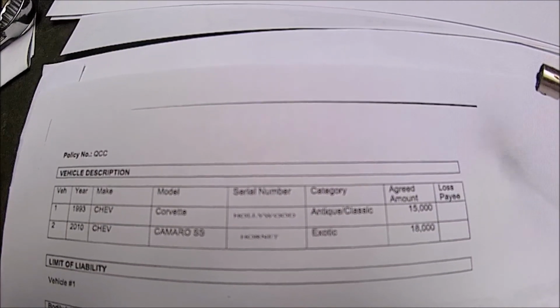So me and the insurance company sat down and we came to the agreement that the car was worth 15 grand. And that was 10 years ago when I first bought the car. I actually might have bought it 11 years ago.